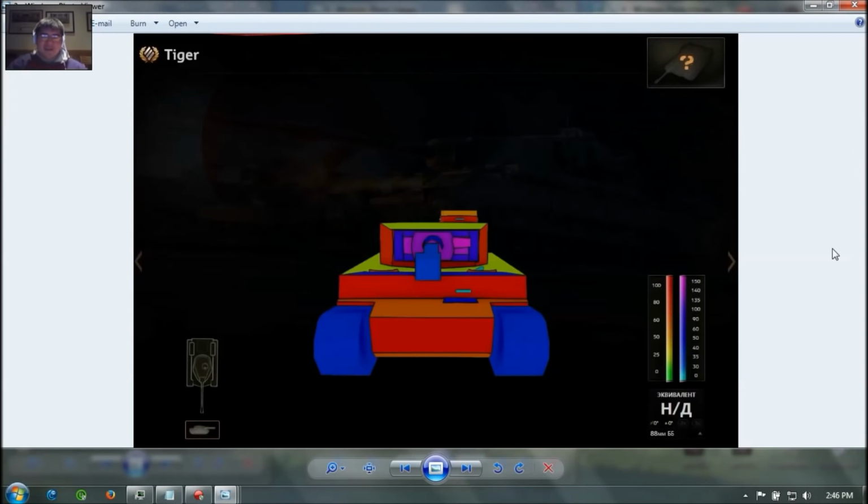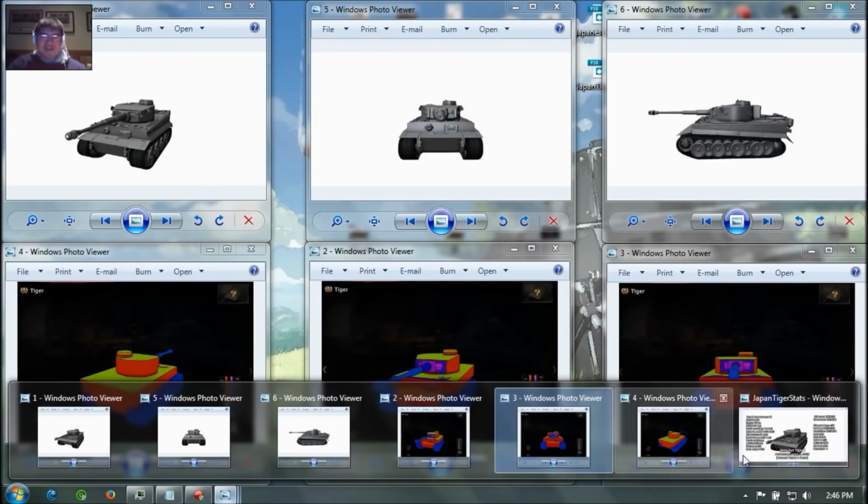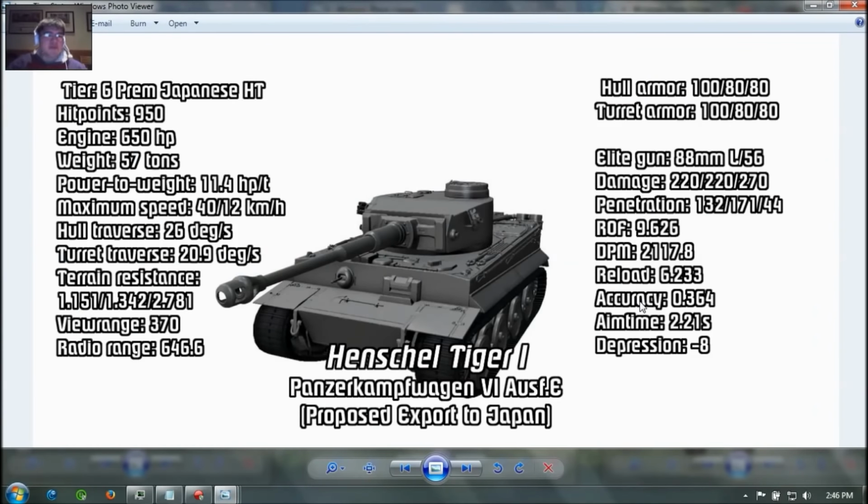The only basic difference between this and the Tiger 1 is the gun, the DPM, and the engine power. That's pretty much it. So here are the stats. So it's going to be a premium tier 6 Japanese heavy tank. It will cost about the same as a TOG, in my opinion. So around 3,000 or so, 3,200 or so.